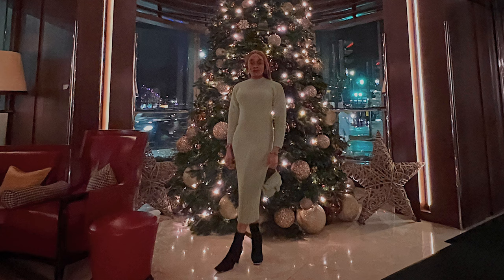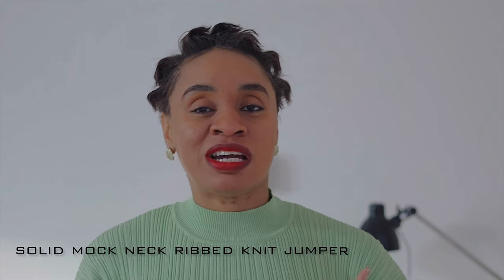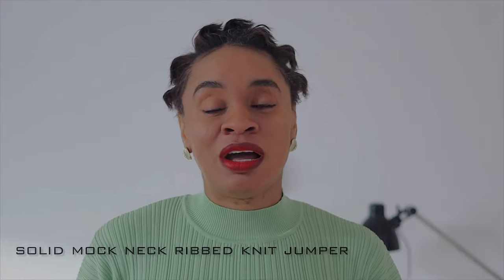It's nice, really nice. And then this one is called Solid Mock Neck Ribbed Knit Jumper. But it's not a jumper dress, like you know how casual jumper dresses look. This one looks really elegant, and you just turn the neck. The sleeves, yeah, I thought the sleeves would be more, but still really, really nice. So this was the last look, and I also wore it and styled it nicely.